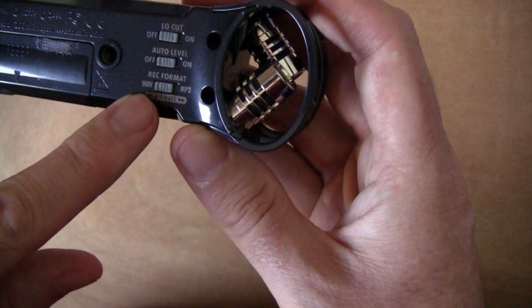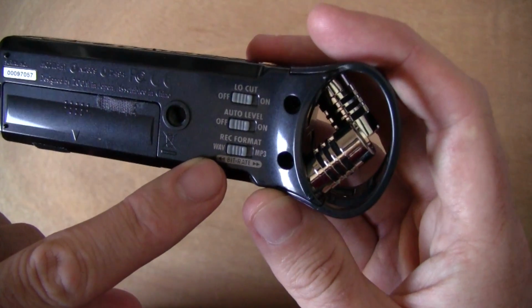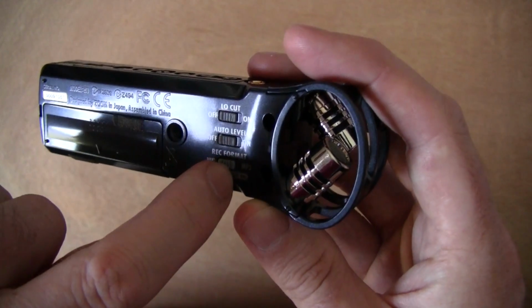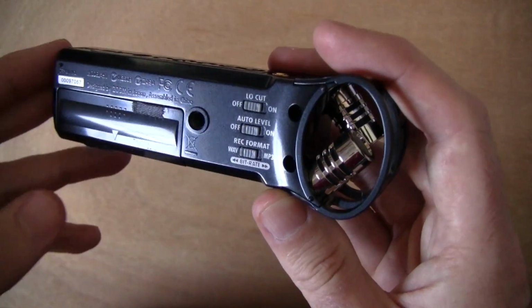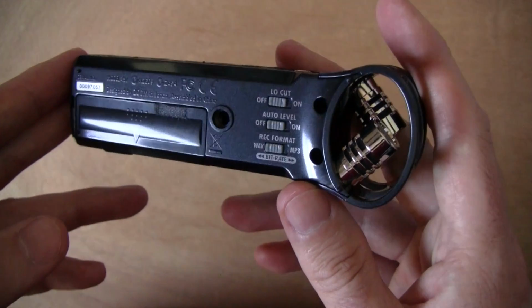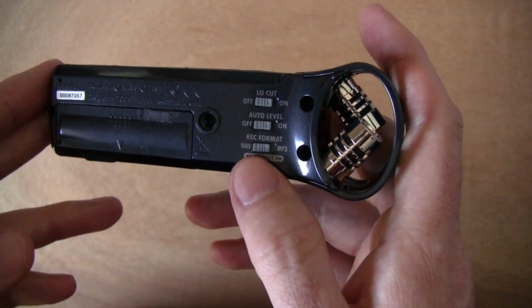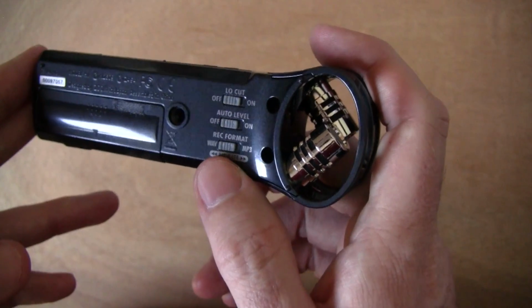And then the other switch that's on here is the recording format. This one has the ability to use either WAV formats or MP3s. My recommendation again is going to be a WAV format. That's going to give you the highest quality audio, and it's going to be the easiest audio file to edit and play back.